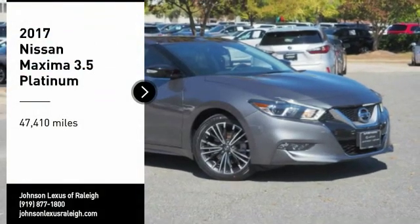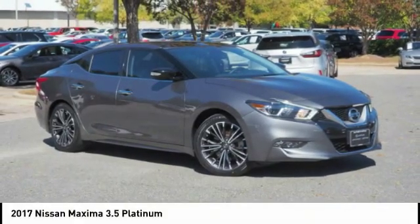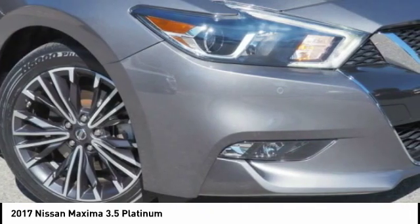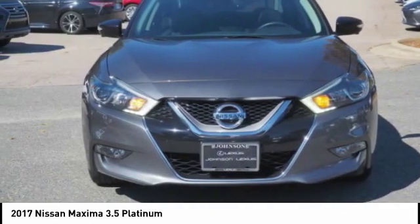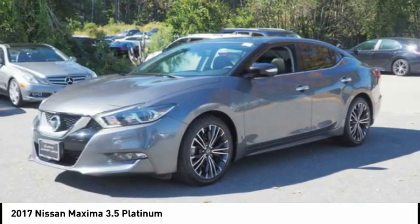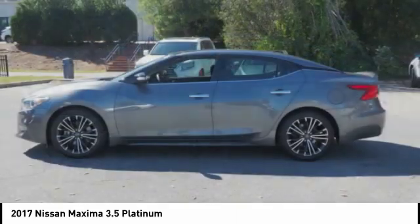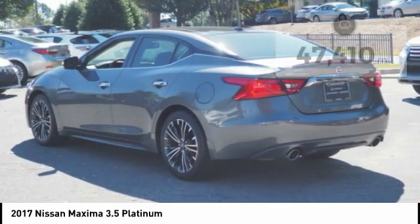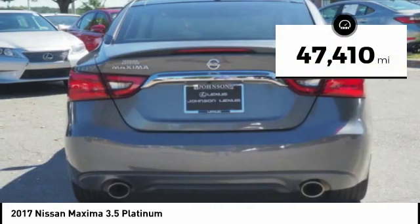Make a great choice today with the 2017 Maxima. Maxima offers elegance with an edge. The spacious interior provides refined comfort for up to 5 passengers. Advanced technologies such as Nissan intelligent key and push button ignition offer convenience and control. This vehicle has less than 50,000 miles.